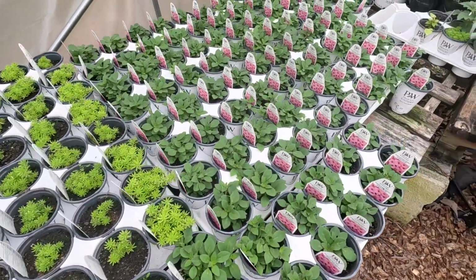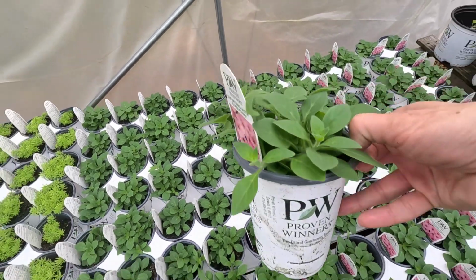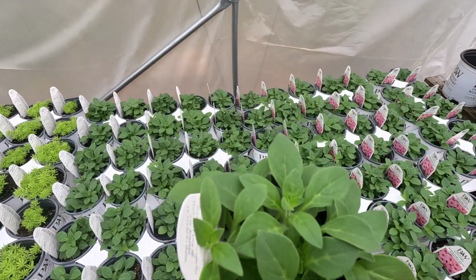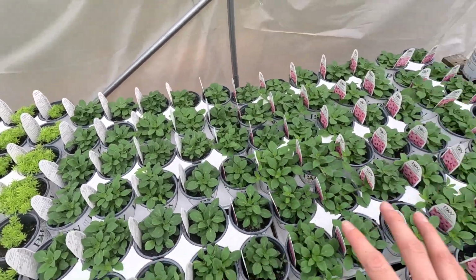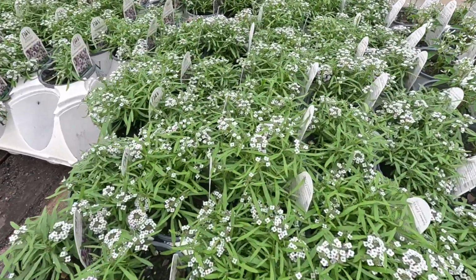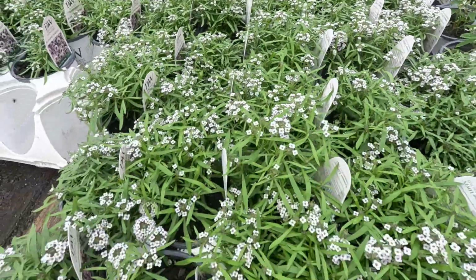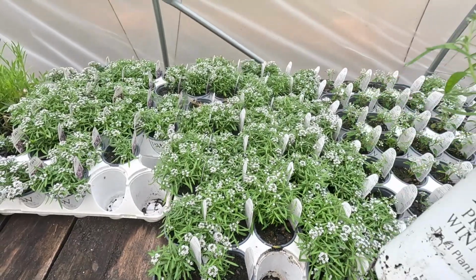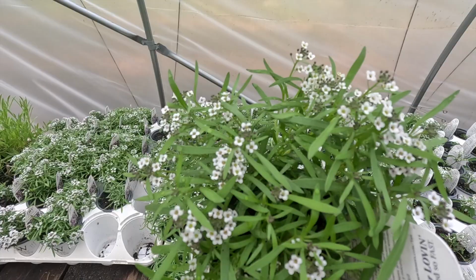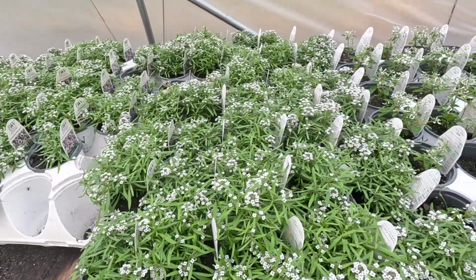And then we have Supertunia Bubble Gum. No blooms on her yet, but amazing growth. Look at that. Just such a healthy plant. I can't wait when these are just full of blooms. Here we have the Blushing Princess Sweet Alyssum. It's just covered in blooms. These I have to trim too, but it'll be for their good. Look at that. That's why I have to trim it. I need it to get healthier, stronger, and branch more. So pretty though. Love it.